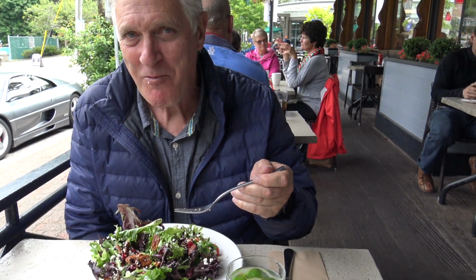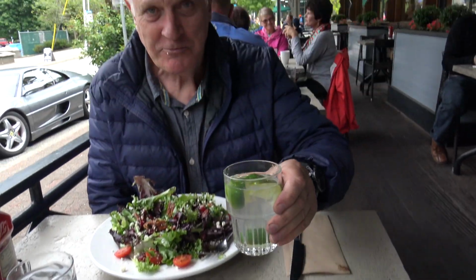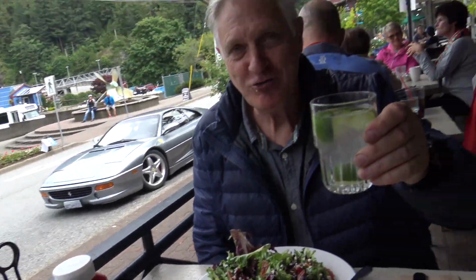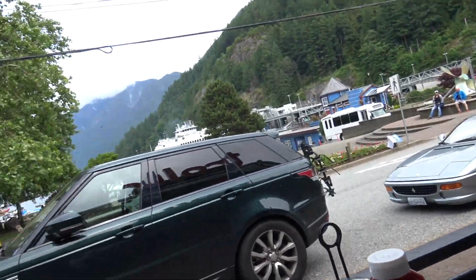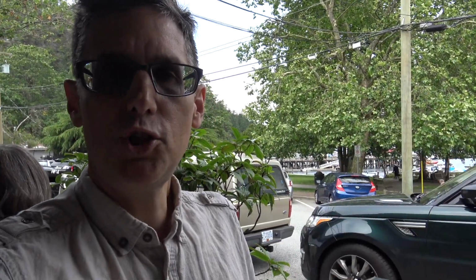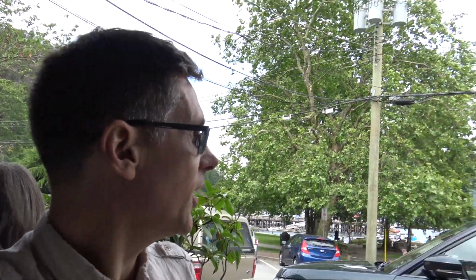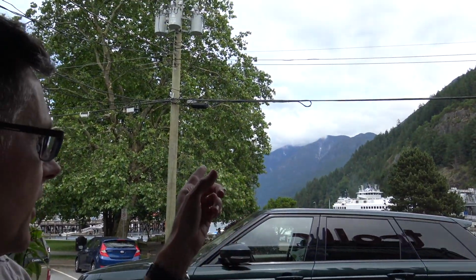Here we are in lovely Horseshoe Bay, just sitting down to lunch with my water and 4 wedges of lime, which she was very kind to bring. Yes, this is Troll's restaurant in Horseshoe Bay, and I highly recommend it if you're in the area. It's quite scenic, as you can see behind me. Yeah, look at that, that is a view.